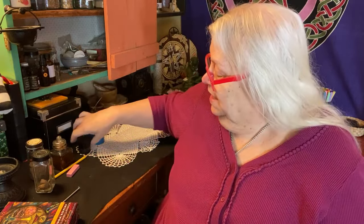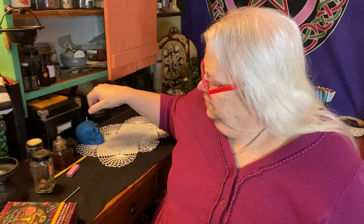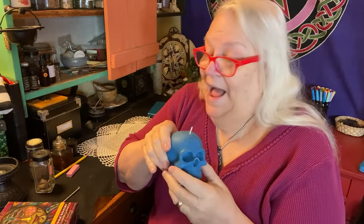Okay, candles, candles, candles. We always have candles. I have a black candle here that I'm going to be setting out to keep this sacred space here. I'm going to use a skull candle as my spell candle.